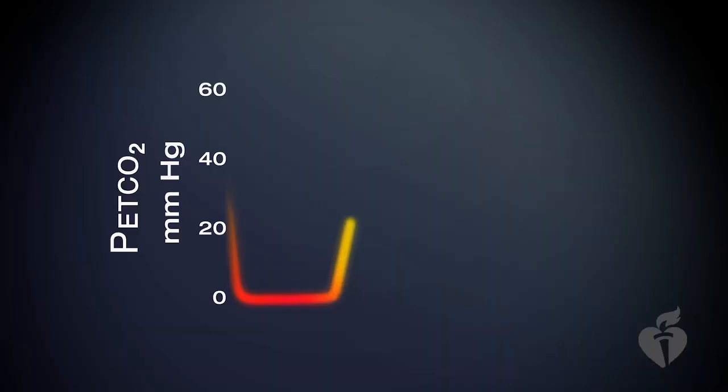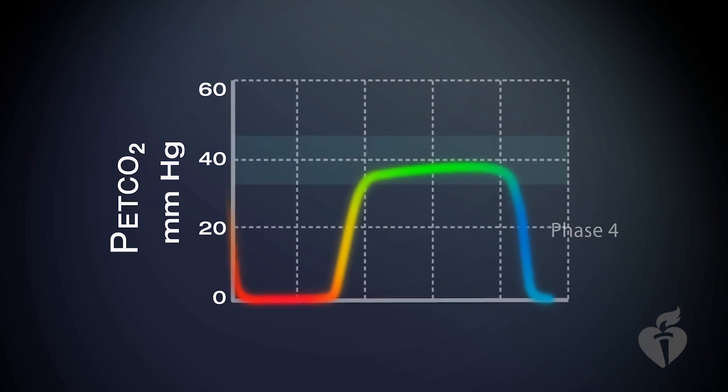As air from the alveoli begins to empty into the circuit, carbon dioxide levels start to increase. This is shown as an upward deflection at the beginning of the exhaled carbon dioxide curve. As exhalation continues, carbon dioxide continues to pour out of the lungs until the next breath is initiated. The highest value in the curve is called the end-tidal CO2.